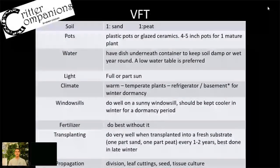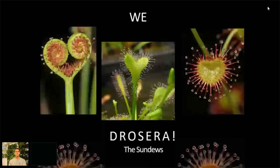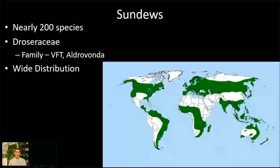So the next group that I wanted to talk about were the Sundews, or the Drosera. And I love how they have these little heart-shaped leaves, and these are leaves that are unfurling. And there's about 200 species of Sundews. They're found all over the world, and they're closely related to Venus flytraps and Aldrovanda, which is that aquatic Venus flytrap type plant.